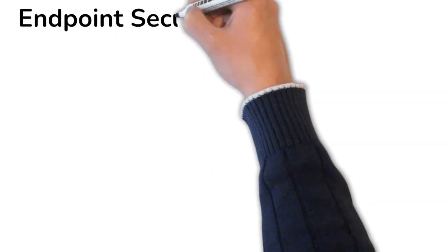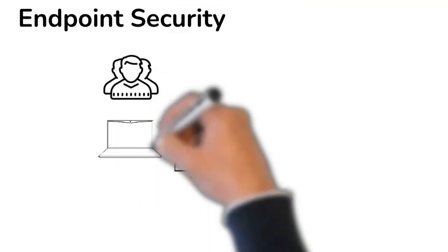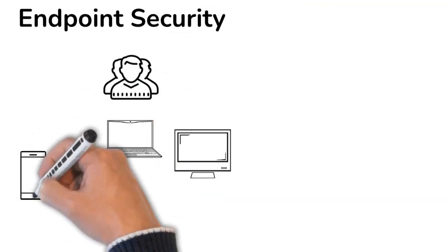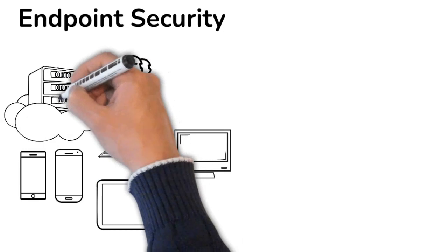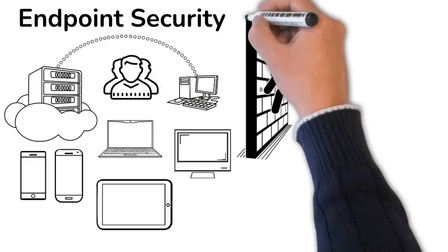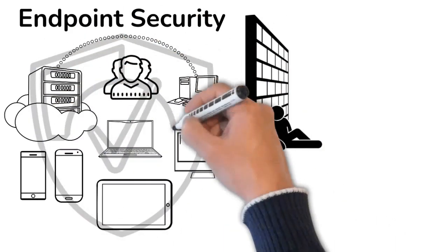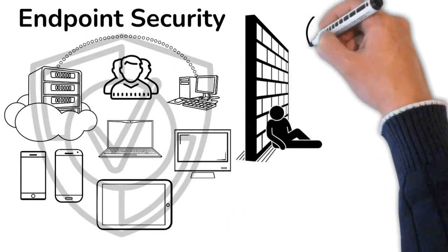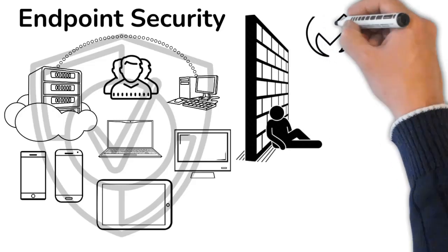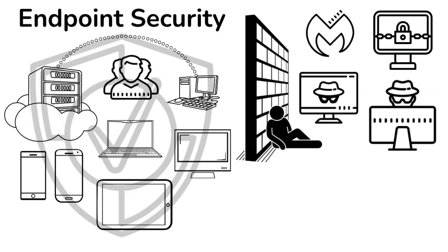Endpoint security is the practice of securing endpoints or entry points of end-user devices such as desktops, laptops, mobile devices of all types, and data center servers from being exploited by malicious actors and campaigns. Endpoint security systems protect these endpoints on a network or in the cloud from cybersecurity threats. Common types of malware that affect endpoints include viruses, spyware, ransomware, and others.